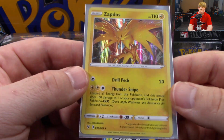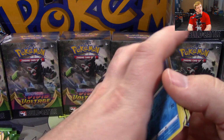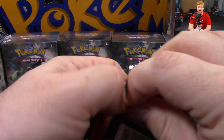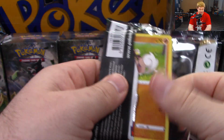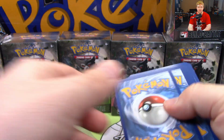Very nice. Zapdos is actually my favorite of the legendary bird trio, despite the fact that I am Team Valor in Pokemon Go. I just didn't want to be part of Instinct. Sorry to those of you on Instinct, but Valor was the choice, but Zapdos is my favorite bird, so I'm with you on that.